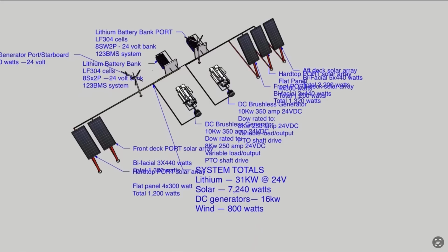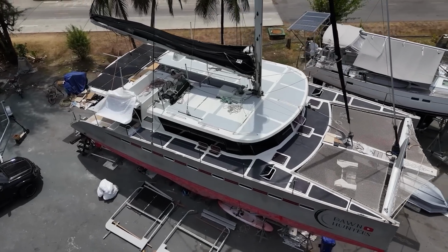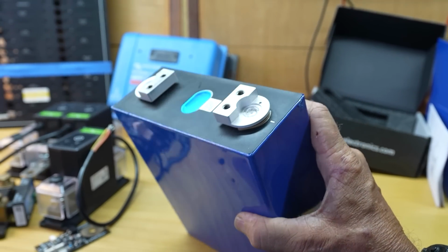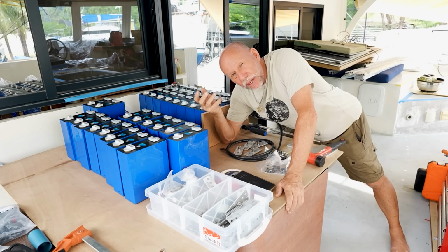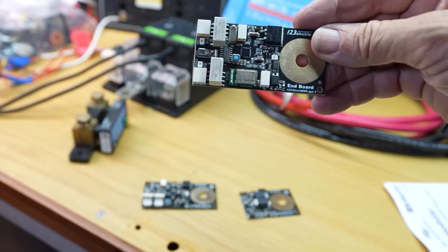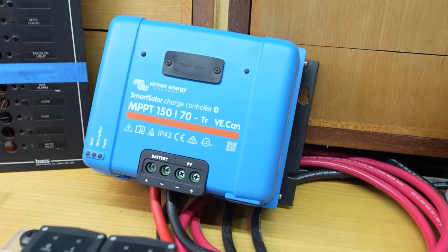Now, to get all this connected and operating and into a test mode, today I start building the battery bank that will store all the solar, wind, and generated energy. I'm using the LF304 batteries by EVE, and they will be in an 8 series 2 parallel configuration. Then I'll be utilizing the 123 BMS battery manager system, which will then go into a charging relay and a discharging relay that will measure both the current and the temperature of the cells. And this whole system will be multiplied times 2, so I will have a redundant system.